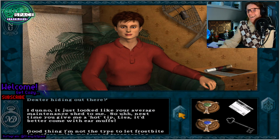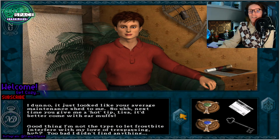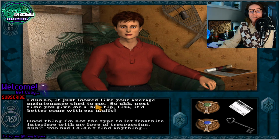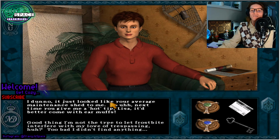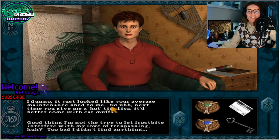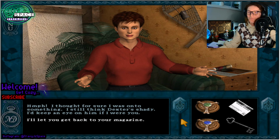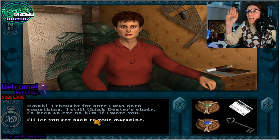Oh, let's see what our options are. I don't know, it just looked like your average maintenance shed to me. So next time you give me a hot tip, Lisa, it better come with some earmuffs. Good thing I'm not the type to let frostbite interfere with my love of trespassing, huh? No, we don't want to let her know that we love trespassing. Let's throw her off the scent. Huh, I thought for sure I was onto something. I still think Dexter's shady. I'd keep an eye on him if I were you. Don't tell me what to do. I'll let you get back to your magazine. Keep me posted. No, I will not.